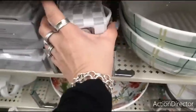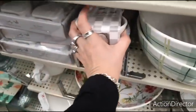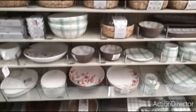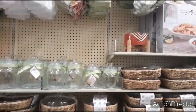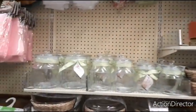earthenware guitar bowls, cute, $24.99. Wow. Alright, so I'm gonna back up and kinda let you guys see. So I was looking at something to hide the wall in the kitchen, and there you go. Alright, we're gonna go check out something else. Some more stuff.